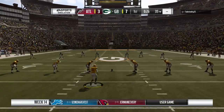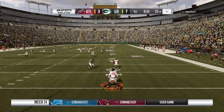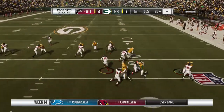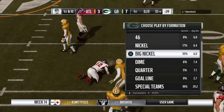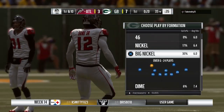Crosby on now to kick it away. This will be fielded at the 6. And good starting field position. He'll get this one all the way up to about the 35-yard line. Atlanta now coming out on the field.